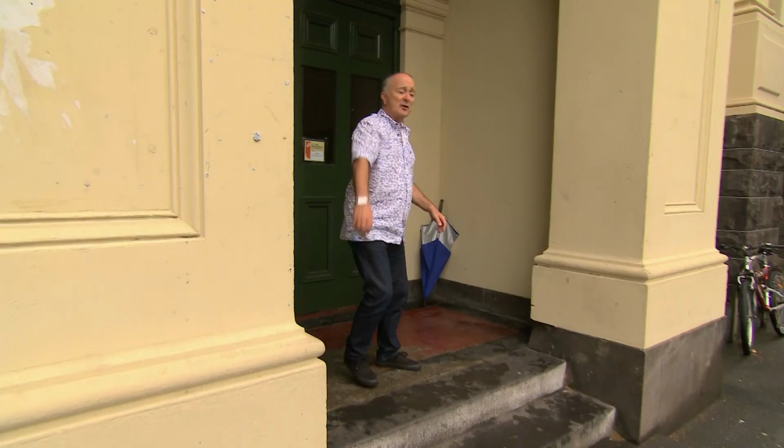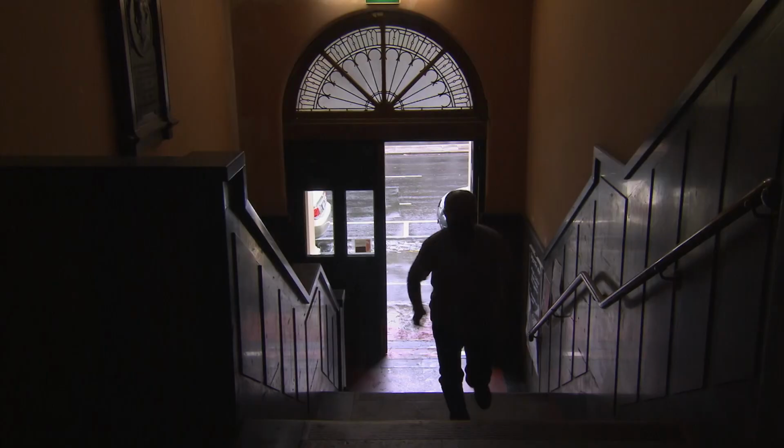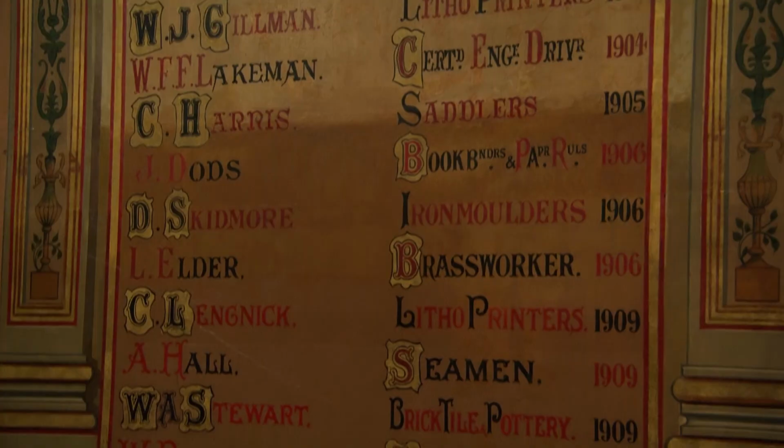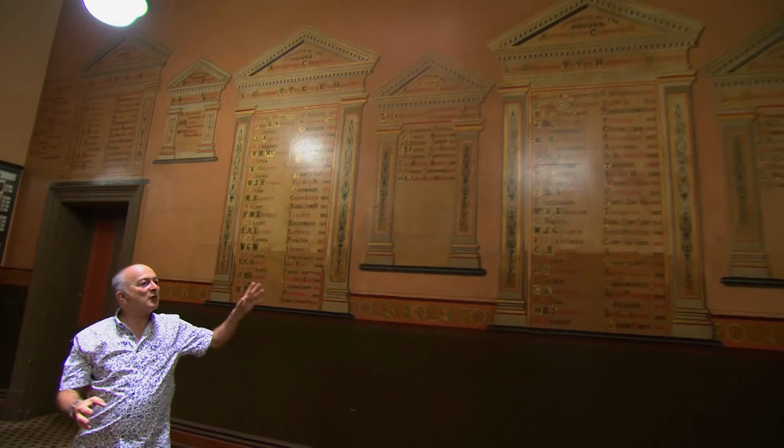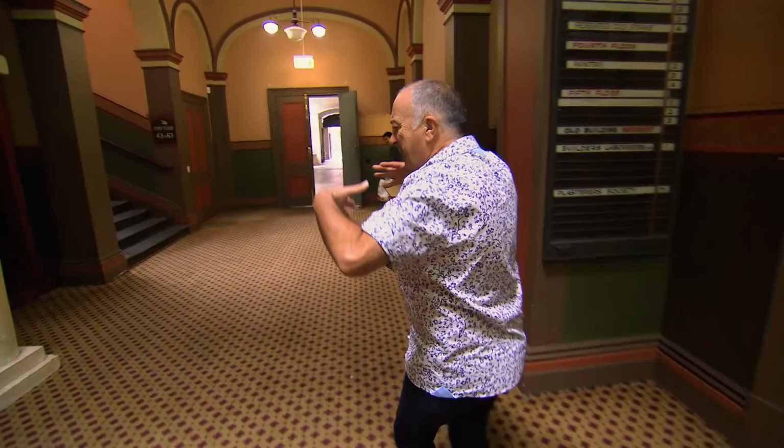This is a far cry from all the elaborate scroll work of Benvenuta, isn't it? Look at this, all the names of the people who were involved in trying to get better rights for working people. All their names recorded in this beautiful golden scrollwork. You can imagine them all pacing up and down in their cloth caps, their dark coats, their lots and lots of facial hair, of course.